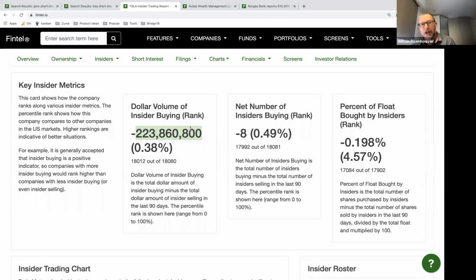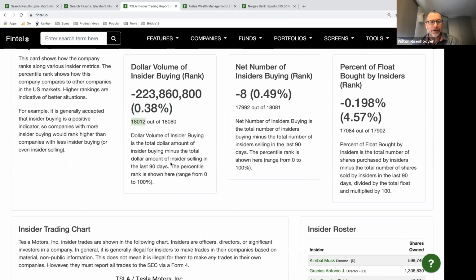This is net insider buying, so since it's a negative, it means it was selling. If you take all of the dollar buying of all the companies and you rank them, which is what we do, what you'll find is that Tesla ranks in the bottom 0.38%. So it's 0 to 100, and this is at 0.38. So it's at the very, very bottom of 18,000 companies. Okay, so that's a bad thing. It's a very negative thing, if you ask me.